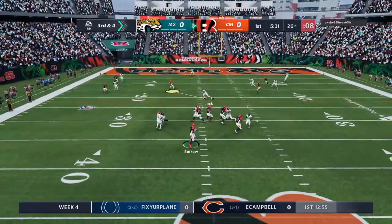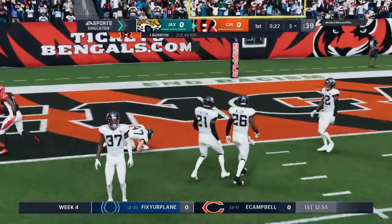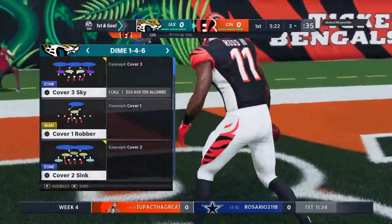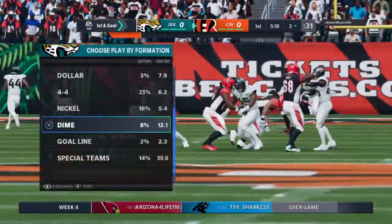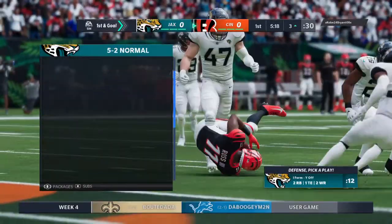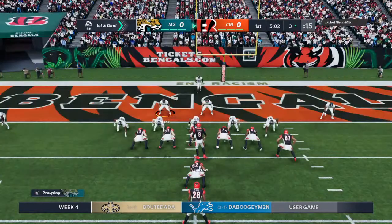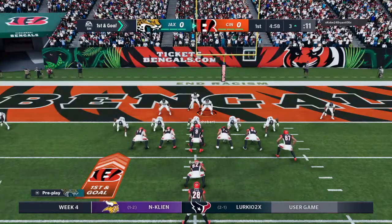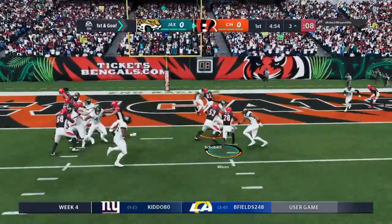From the shotgun, Joe Burrow. That's going to be caught. And they will eventually get him down, but he's inside the 5 all the way to the 3. They're able to convert on 3rd down, and that sets up a 1st and goal. 3-yard line. First and goal from the 3. Mixon trying to punch it in.